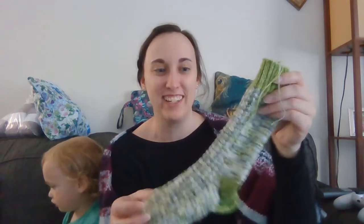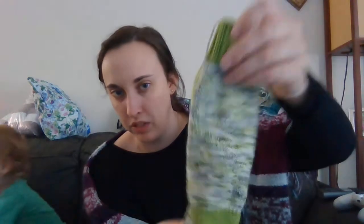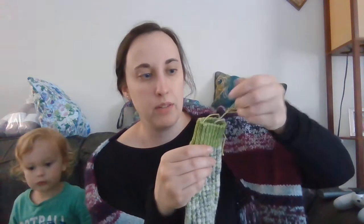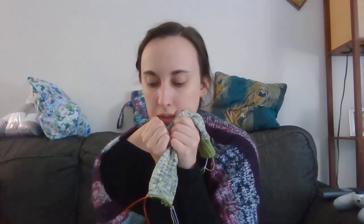Anyway, I really like it because on the back you can just see the beautiful yarn, and on the front there's just that little bit of texture. I did 15 rows of 2x2 rib, 18 pattern repeats, 16 slip, because I wondered if I decided to do something different with the heel. So I did fewer slip stitch repeats, and I tried it on earlier today. I didn't do enough.